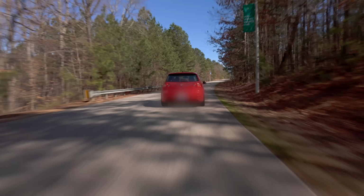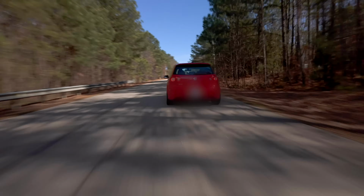It's not like today, where on the newer Golf Rs you're getting 50 horsepower.